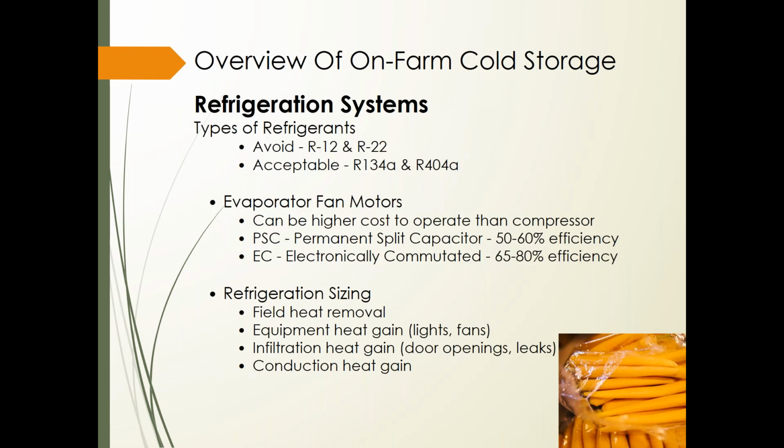Let's move on now and look at some of the refrigeration type systems that you'll be considering once you decide what kind of unit you're going to have. For any new system, the type of refrigerant to use is an R404A. Always avoid the R12 and R22 types when buying used units, because R12 was banned in, I think, 2015, and it'll have to be converted. R134A is still acceptable, but you'll have to look at some point at transferring these types of systems over.